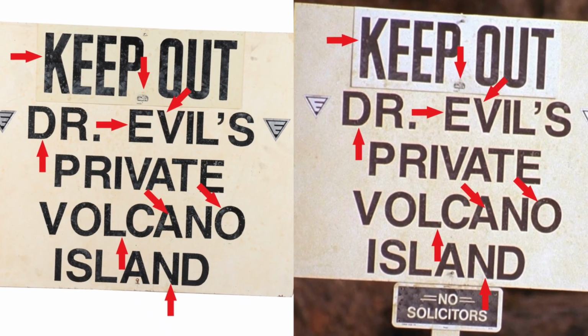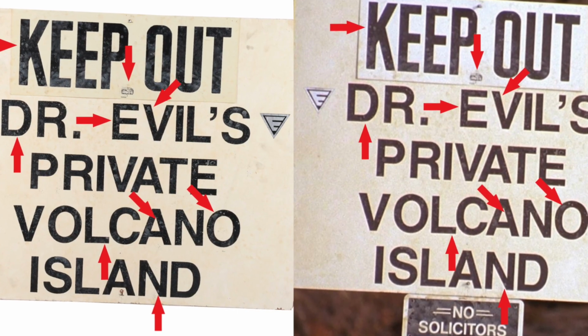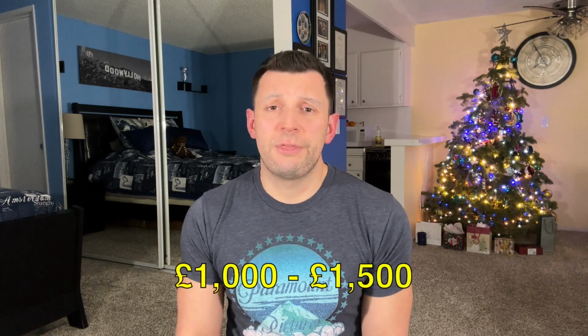It is Dr. Evil's private volcano island sign, which was really exciting because it was screen matched. You can actually see the spots where you can match it on the screen. So that was the one they used in the movie. The estimate of that was really low, 1,000 to 2,000 pounds. And it was sold for 10,000 pounds. That sign went crazy. People just kept bidding on it.